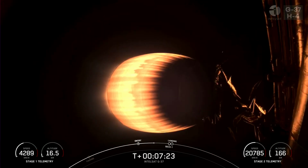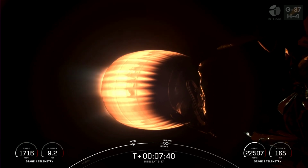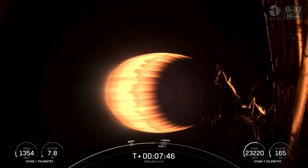Next milestone coming up is the shutdown of the MVAC engine on the 2nd stage, and that'll be followed quickly by our landing burn on the 1st stage. So we do have about 30 more seconds. Terminal guidance. 30 more seconds in the first burn of MVAC. As you can see now, we are traveling over 23,000 kilometers per hour. Stage 1 transonic.